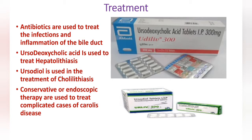Antibiotics are commonly used to treat the infections and inflammations of the bile duct. Ursodeoxycholic acid is used to treat hepatolithiasis, and ursodiol is used in the treatment of cholelithiasis. Conservative or endoscopic therapy is used to treat complicated cases of Caroli's disease.